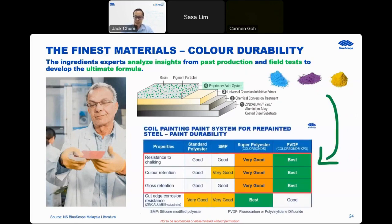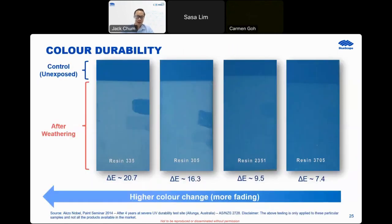This is a simple chart. Later, I'll go into more detail to share with you each of these so-called paint systems. To measure how fast or how bad the color has faded, we use a term called delta E measurement. This is the symbol, delta E. This delta E is actually quite simple to understand. A higher number means more color change actually happened.